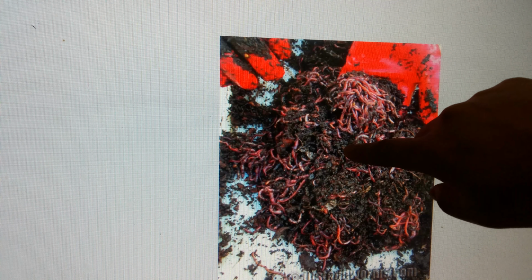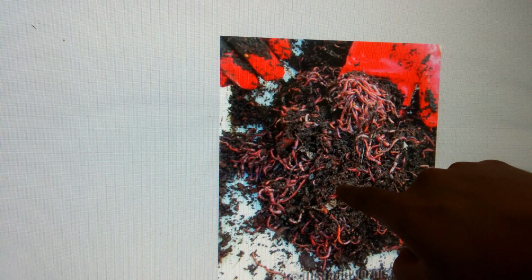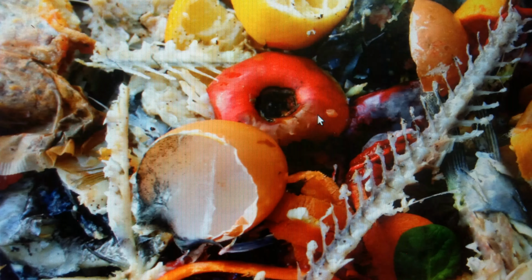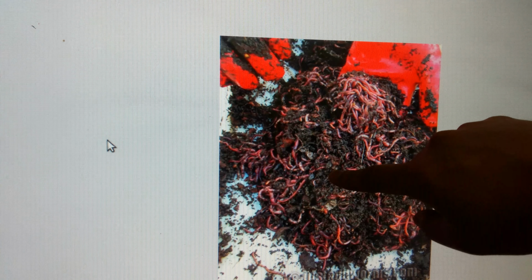But in this soil, there are very small microorganisms. They actually eat all kinds of stuff: meat, vegetables, fish. They eat everything. So once this microorganism eats those rotten food, it actually decomposes the food, and then the worm eats the bacteria.